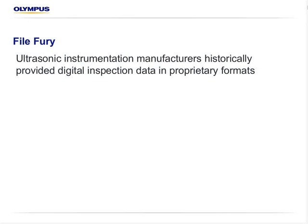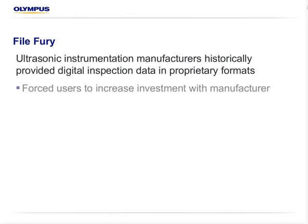For a long time, ultrasonic instrumentation manufacturers were a little bit difficult in terms of the data that they provide. Speaking also for Olympus, we've been in a situation as well where data is stored within the instrument in a proprietary format, and it's not easily accessible to a third party or to the end user.